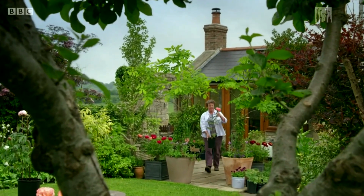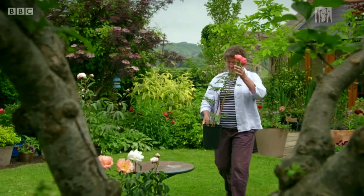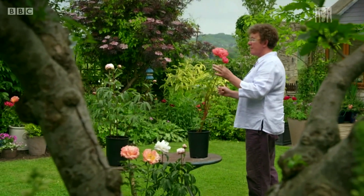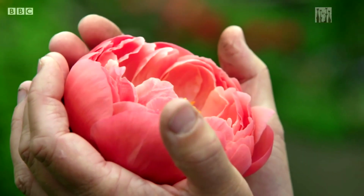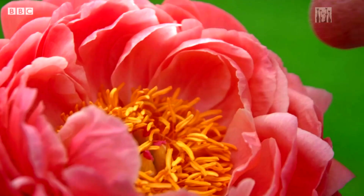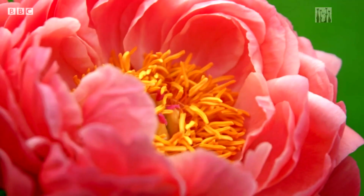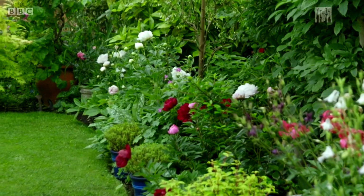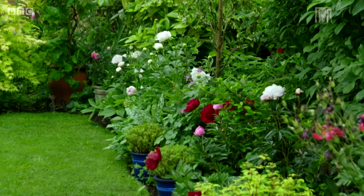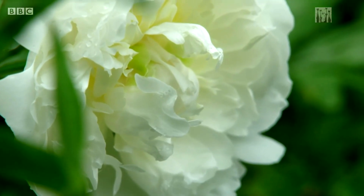My name's Susanna Applegate, and I've grown peonies for about 25 years and been an avid collector since I started growing them. When I saw my first peony, I thought, I've never seen a flower like this. And it was just, I use the word awesome, but I don't use it lightly. And it was absolutely awesome. I thought, right, this is where I want to be with these plants. Peonies are great because of the colours, the shape of the flowers, and they bring lots of joy between the middle of May and right through to the end of June.